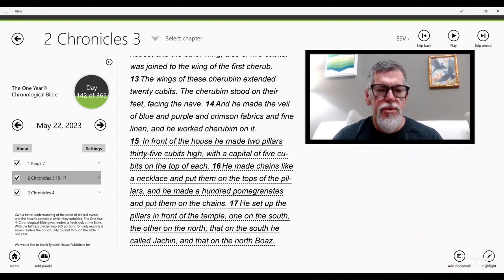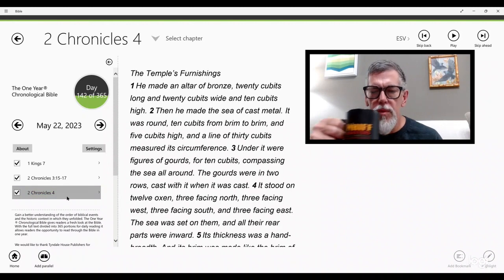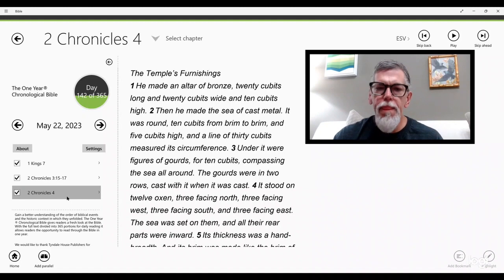2 Chronicles chapter 4. He made an altar of bronze 20 cubits long and 20 cubits wide and 10 cubits high. Then he made the sea of cast metal.